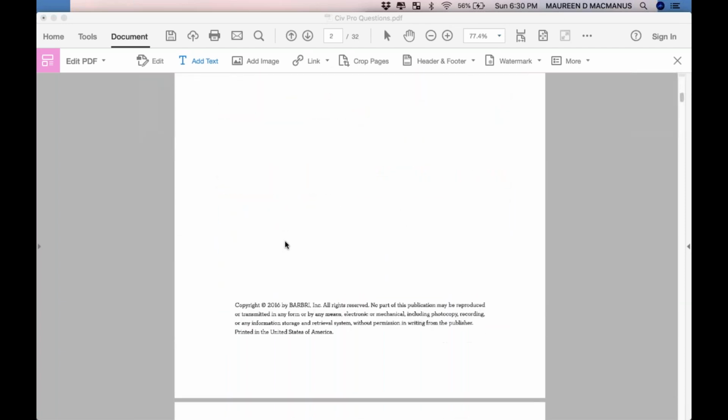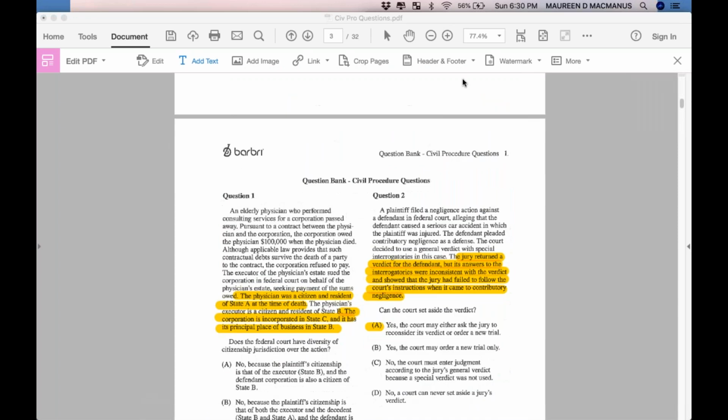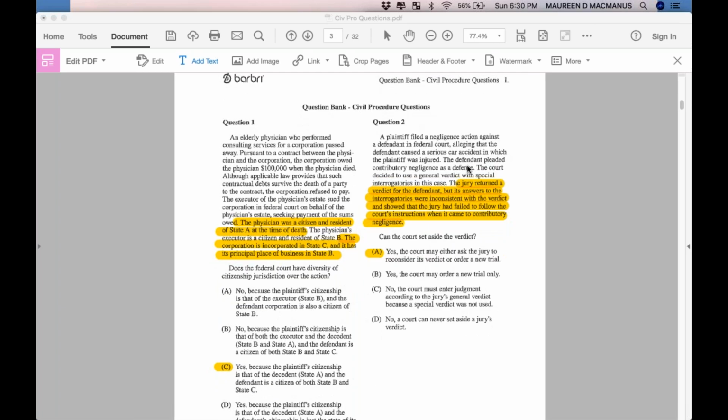All right. So a couple of things about Civ Pro. I'm sure all of you know that Civ Pro was added in 2015. There are not many real Civ Pro questions out there that exist. There are only 40 that have been released by the state bar. So in terms of testing yourself with them, Barbri writes pretty much all of their own questions.